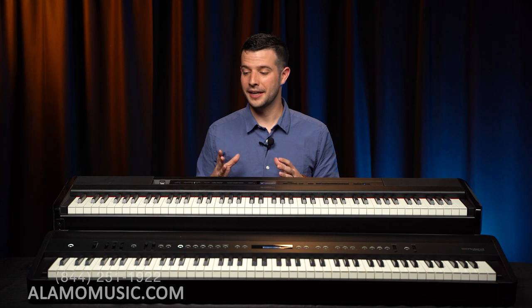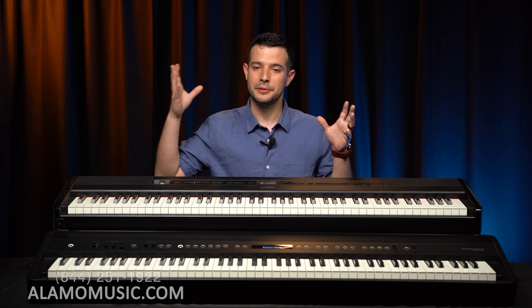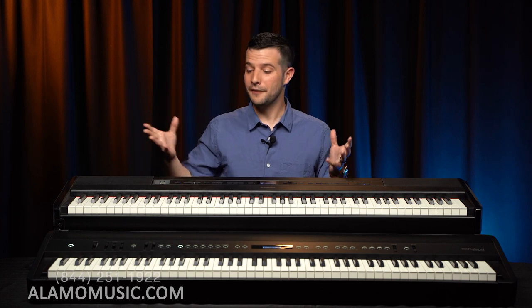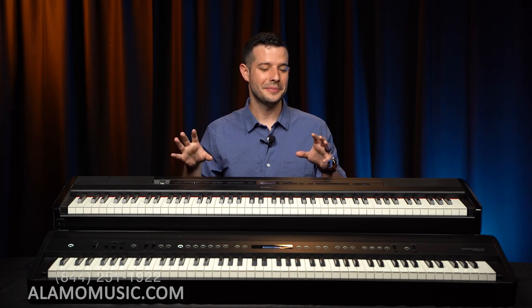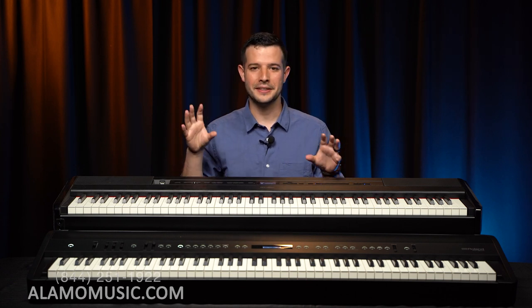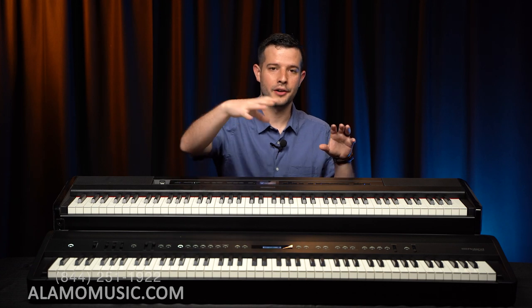Today, really excited, we have two flagships from two of the top manufacturers who make digital pianos right here in front of me. It's not a one-to-one comparison because pricing dictates that these are in different price categories, but they are what these manufacturers, Yamaha and Roland, pose as their flagship model to their portable series.